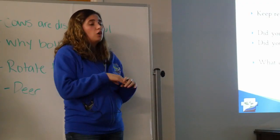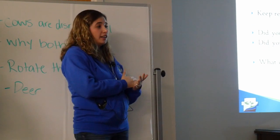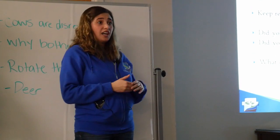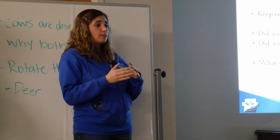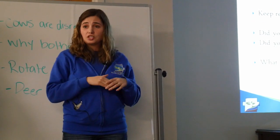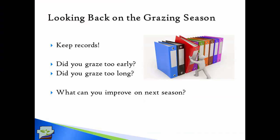Looking back over the grazing season is really important, because even if you have a plan, it's okay to change that from year to year. And winter is a really good time to look back over your record sheets and what happened in the past year and think about, what can I improve on next season? What was really hard for me this past year? Did I not have enough grass? Did I have too much grass? Did I need to supplement for hay? Think about those things and be making your rotations and planning for this year to make that easier for yourself and make sure that those cows are working for you.